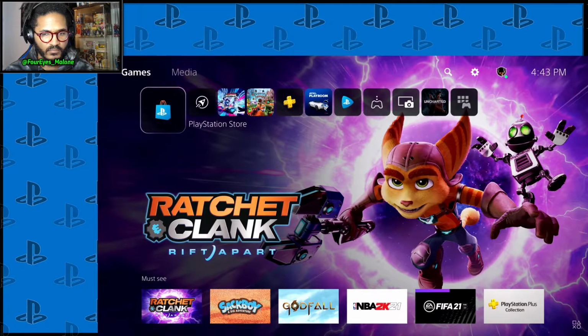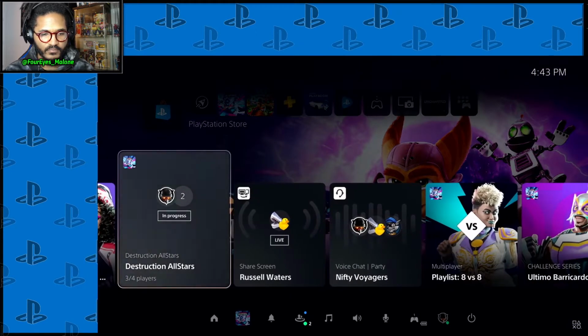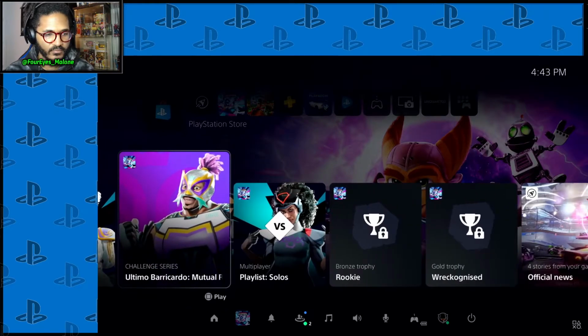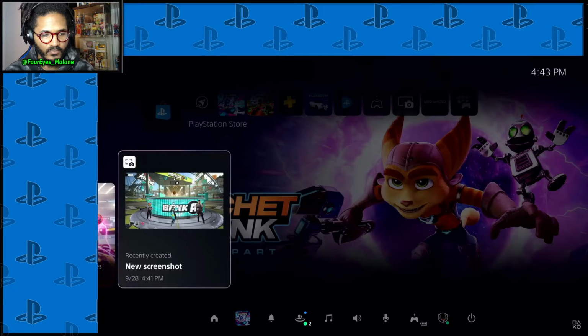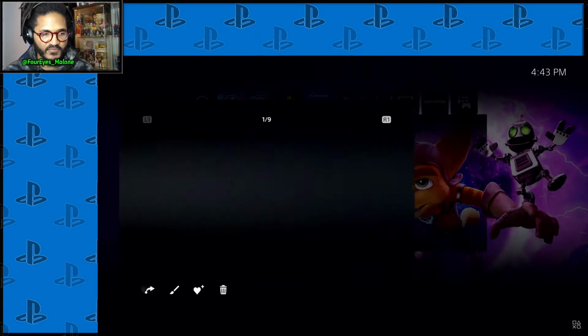I'm sad to say, but we are almost out of time. So let's pull up Control Center one more time with a tap. On our way out, why don't we quickly share that photo we took in Destruction All-Stars? We can find recently captured media in this handy card in Control Center. From here, we can do some quick edits, but I think I'm ready to share it right now.